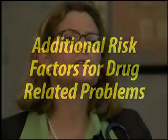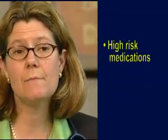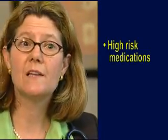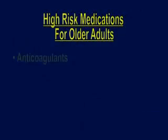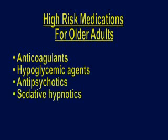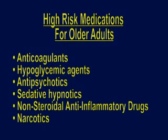There really are 2 other main reasons why older adults have more medication-related problems. And one of those is the fact that they're just on more medications that are high risk. And there are actually medications that we consider high risk in younger persons too, but in older persons they're more likely to be on these medications, and when they have problems they're more likely to be serious. Some examples of that are the anticoagulants and the antiplatelet agents such as warfarin, heparin, your hypoglycemic agents, your antipsychotics, your sedative hypnotics, and your pain-relieving medications such as your NSAIDs and narcotics. So they're more likely to be on those medications, and those medications are more likely to be high risk.